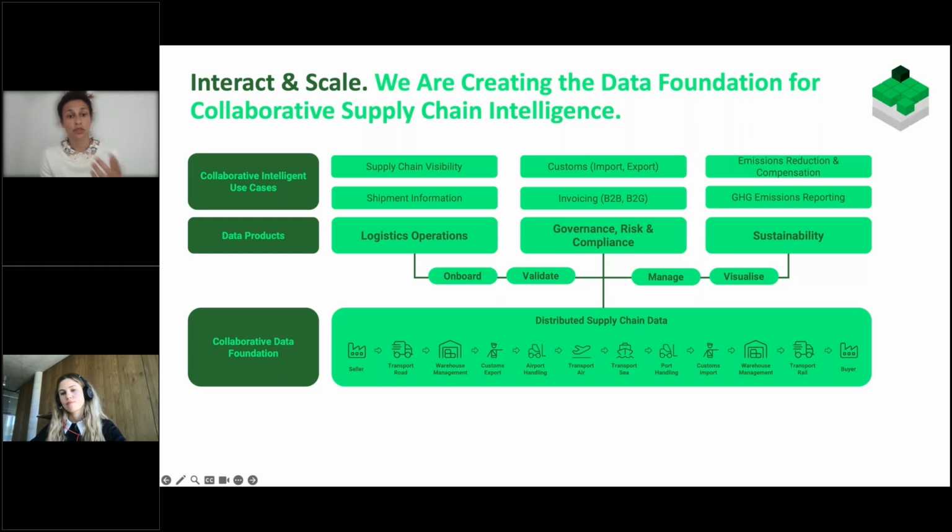I already mentioned there's logistics, there's governance, and there's sustainability. Logistics is mainly about the shipment and the supply chain visibility itself. I think Alina already gave a good introduction to that. But governance, risk and compliance, for example, is e-invoicing. We are actually finalizing our standardized solution for how to integrate and send e-invoices with our standard Lobster data products on e-invoicing, not only to offer a product doing that, but also fulfilling regulatory requirements.